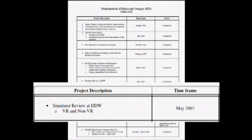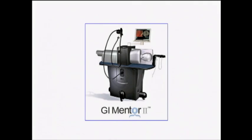We also did a little simulator fair. We put a request for proposals out to everybody involved in flexible endoscopy simulation. We said we need a hands-on simulated platform for testing skills in flexible endoscopy. If you're interested in participating in that development with us, respond to the proposal. And we had a number of industry partners do that. The one that won that proposal was Symbionics, and that is how we decided to migrate this platform onto the Symbionics platform, using the GI Mentor 2 platform.